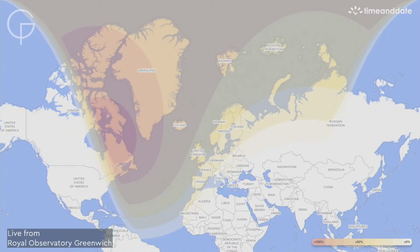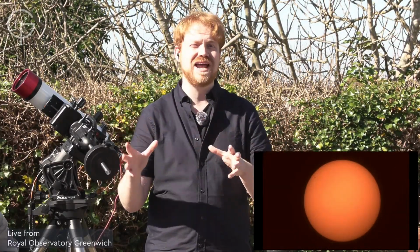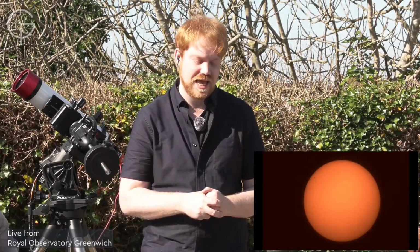And the different parts of the world will see a different amount of the sun being covered up. Now, this isn't a total solar eclipse, so nowhere on the Earth is going to actually see the entirety of the sun being covered up in that rather stunning display that occurs when the moon completely covers the sun. That's just not going to happen this time. But even in the parts of Canada that have the best view of it, it's still only about 90%, which is pretty good, but it's not quite totality.